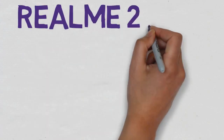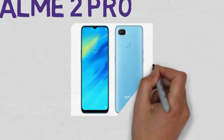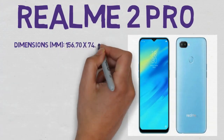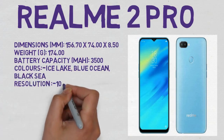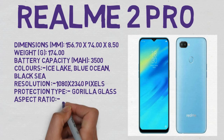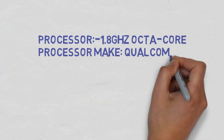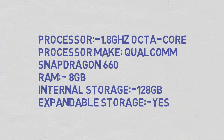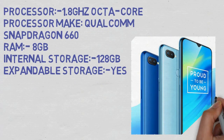The Realme 2 Pro, an obvious choice and my current phone. Realme 2 Pro comes with the Snapdragon 660 with a water drop notch and an excellent camera resolution. It uses a 2.0 GHz octa-core processor, Qualcomm Snapdragon 660, RAM up to 8GB, and it has extendable memory storage. Also, a dedicated memory slot.